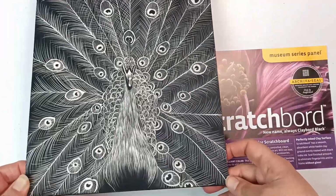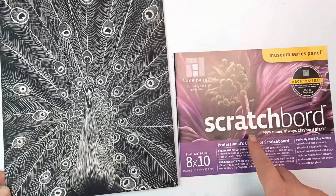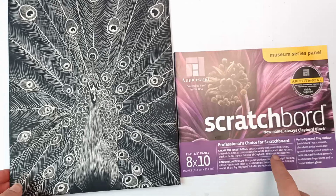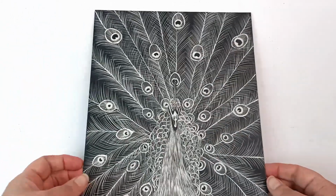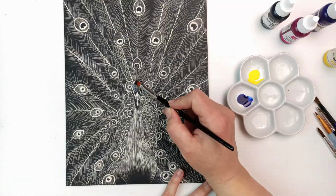This came out way better than I expected. It looks really awesome. I really love this panel. It's so nice. I think I might have to see if I can get some more of these. Really worth it. So, let's colour it, shall we, and see what happens with these inks.